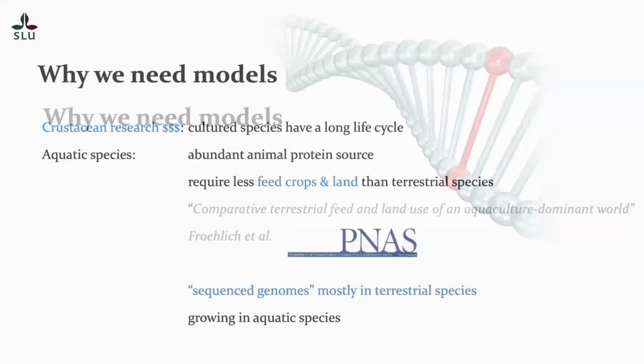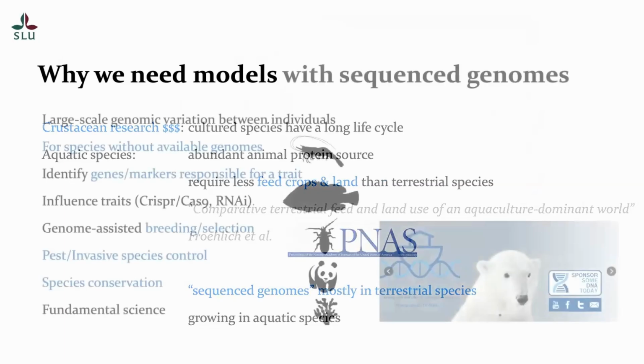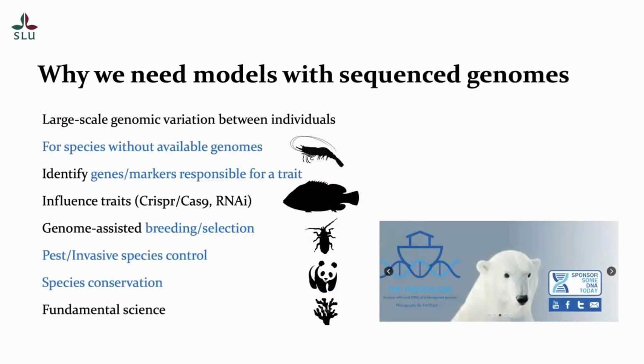So first of all, why do we need models? Crustacean research is incredibly expensive and the cultured species have a very long life cycle. And moreover, aquatic species are an abundant animal protein source and they require less feed crops and land than terrestrial species. Nevertheless, most of the sequenced genomes are in terrestrial species and the sequenced genomes in aquatic species are only relatively recently growing. So why do we need models with sequenced genomes?